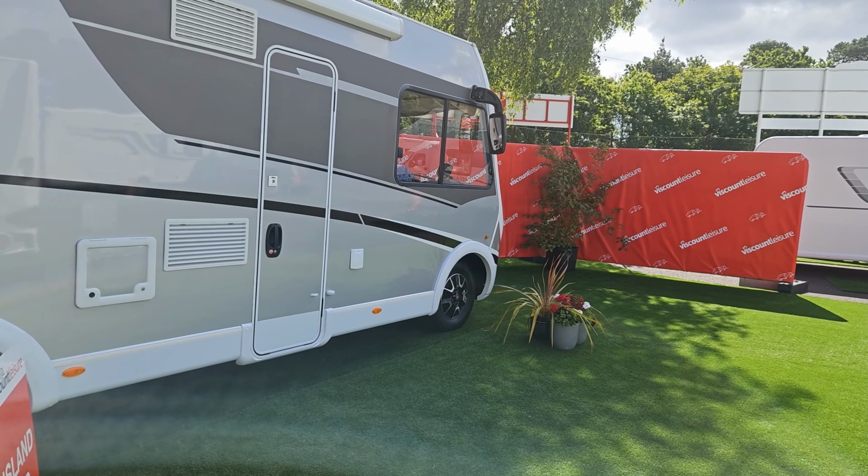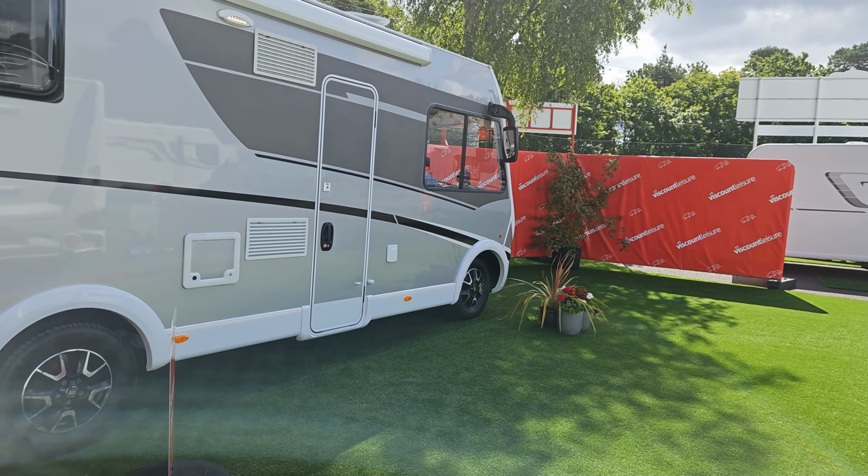Lovely four berth. If you would like a video tour, if you're not local, we can arrange that for you, a live video tour. And we're also offering free delivery in a 150 mile radius at the moment as well. So we could put this on your driveway nice and quickly if you think it's the right motorhome for you.